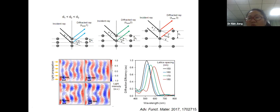Similarly, when the concentration decreases, the hydrogel shrinks. When the hydrogel shrinks, the lattice spacing decreases. So the diffraction shifts from longer wavelengths to shorter wavelengths, maybe from the red range to the green or blue, so that we can see the color changes.